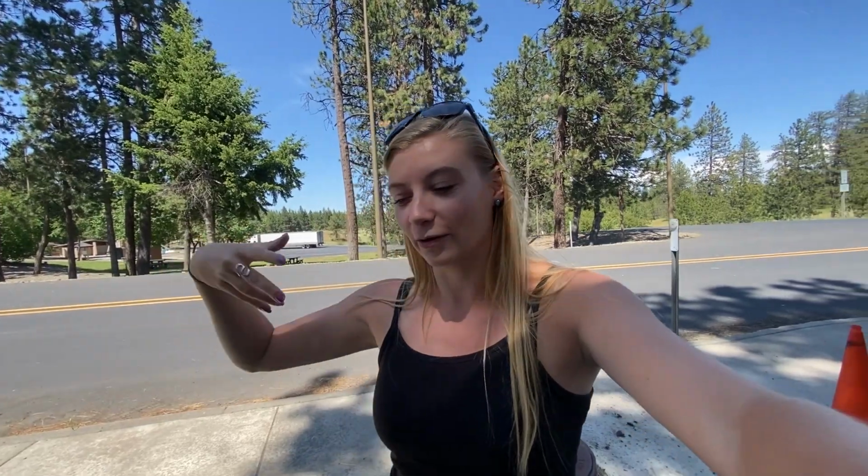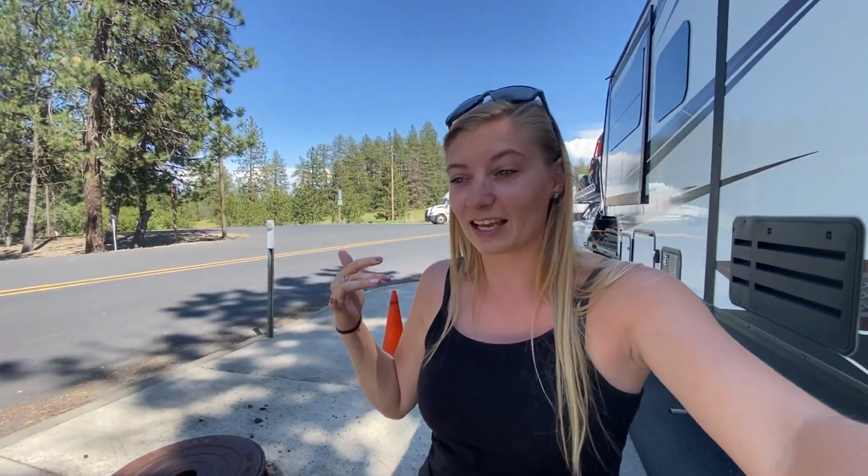I was driving behind Cam in the Audi because he's driving the truck and camper and all of that. And then all of a sudden, this tire just comes flying at me. Tire shreds come flying at me, and I was like, what the heck was that? I call him. I'm like, either you just blew a tire or you ran over a tire.